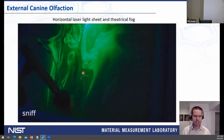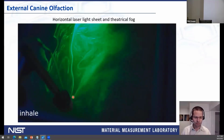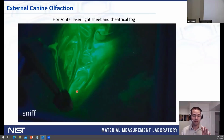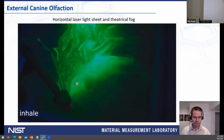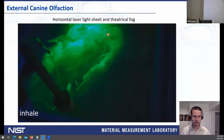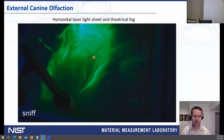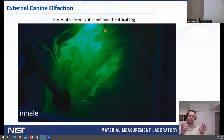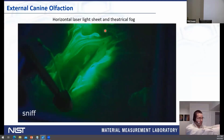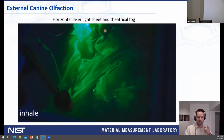Now when the dog sniffs, look at how all this material is being pulled down to him. And then stop sniffing and just inhale, like it's not real. Sniffing pulls it, inhaling doesn't do anything. Watch this when it starts sniffing. Now, see all that material? Think of it this way, the dog can reach out and grab a sample from extended distances and pull it towards himself. That's what we're seeing here.